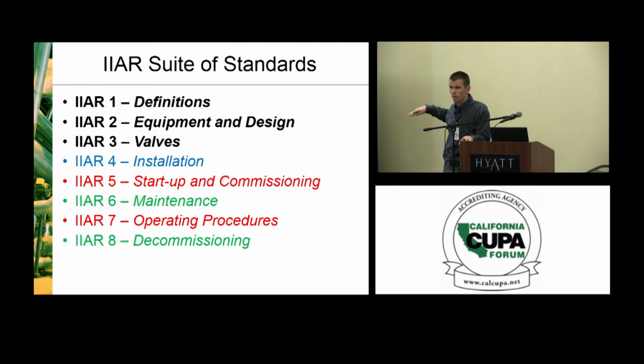This is the stages of where they are in this process, which is going to be really important to you guys as Koopas. 1, 2, and 3 are done. They're published. They're published documents in practice. So IAR 1 is definitions. Easy. IAR 1 just is kind of the table of contents, you might say. It's just defining terms so that everyone's using the same language.